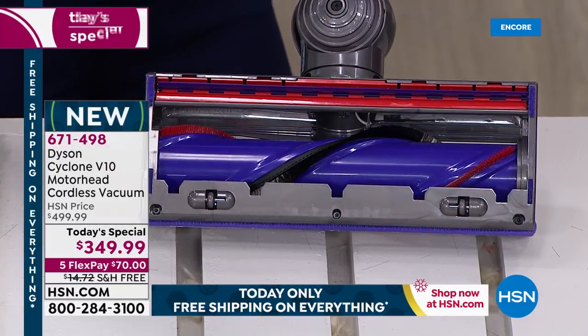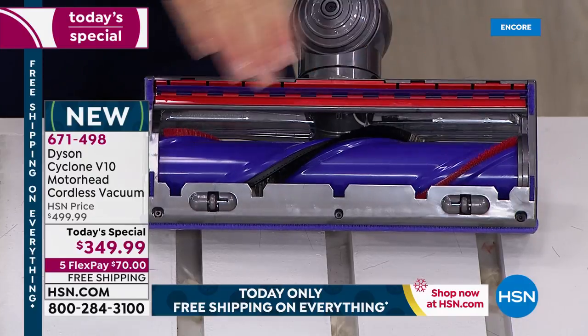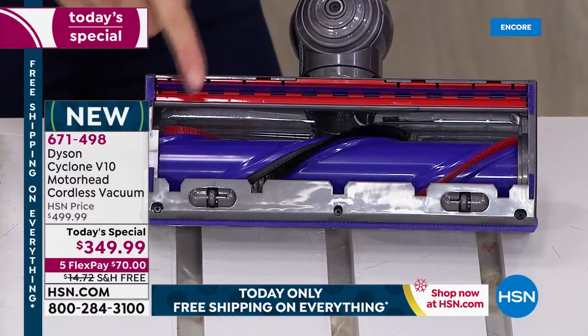But not all of us have hardwood flooring or laminate. So we have these bristles here for your rugs or your carpets. Yeah, so they're nylon bristles. So it's doing everything you need to do. So you don't have to change anything. It's everything there that you need. And the edge-to-edge cleaning means nothing is wasted.